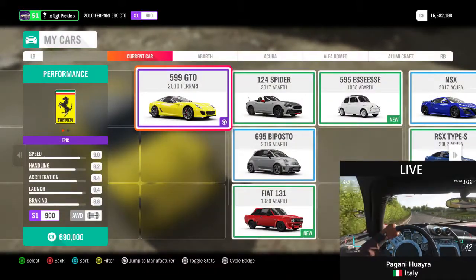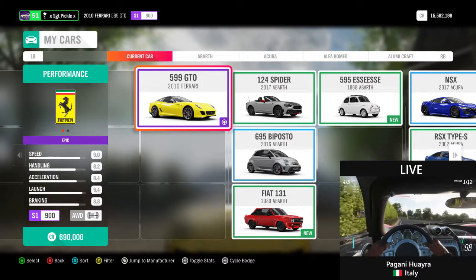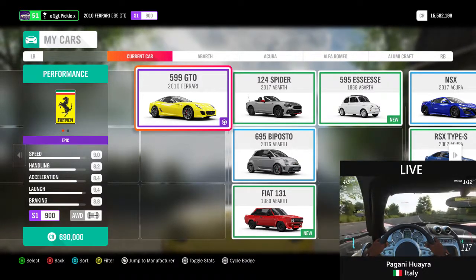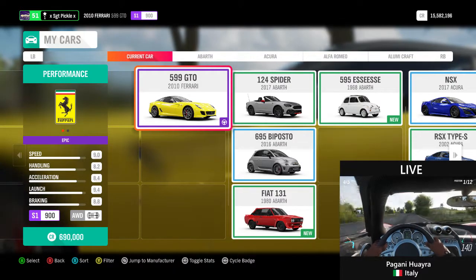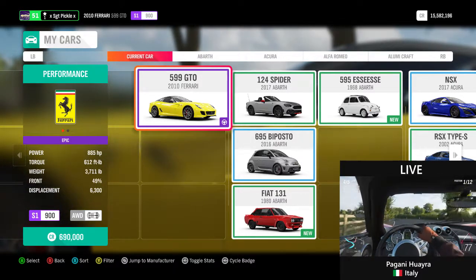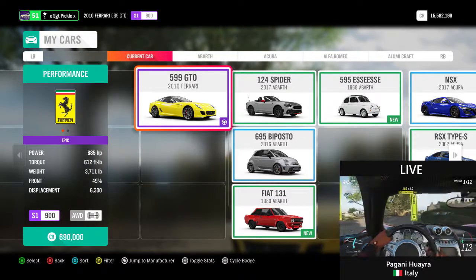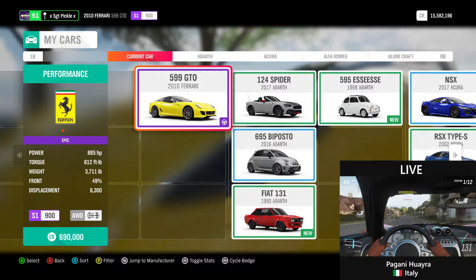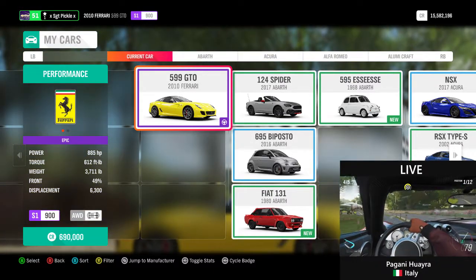So looking at the numbers here for the GTO, you can see that it's definitely going for a bit of the speed strategy there with 9.0, but still at 8.2 and 8.8 handling and braking should fare decently well in the corners also. And again here we have 885 horsepower, 612 pound-feet of torque, so definitely on the high end for sure, but 3,711 pounds makes it about 500 pounds or so heavier than the other Italians.